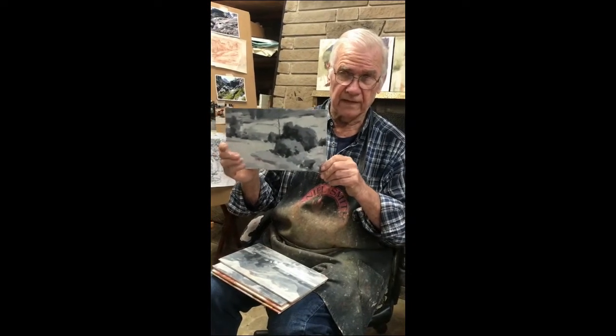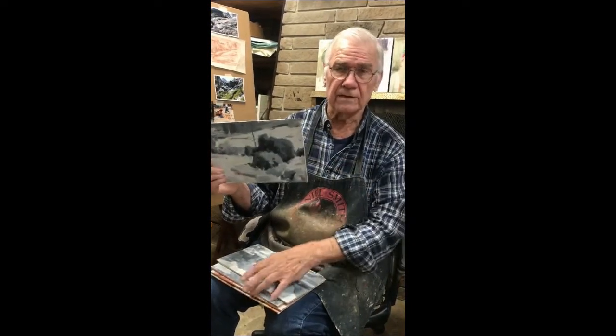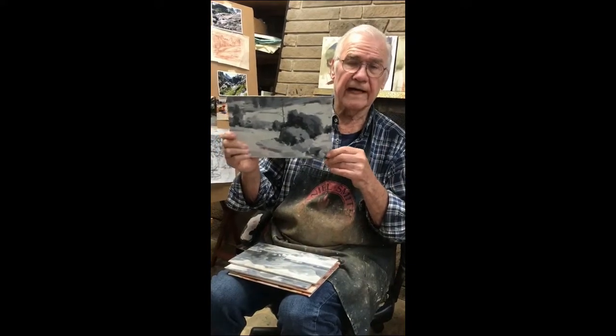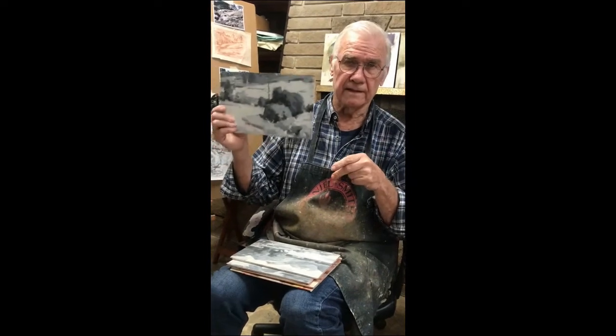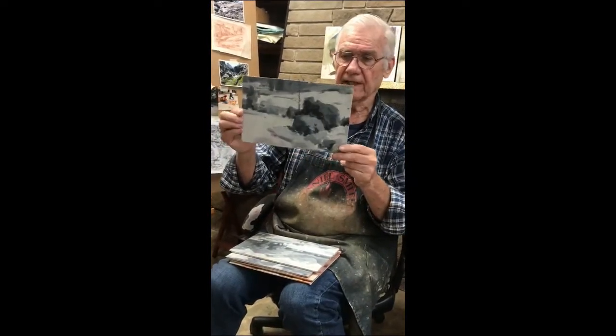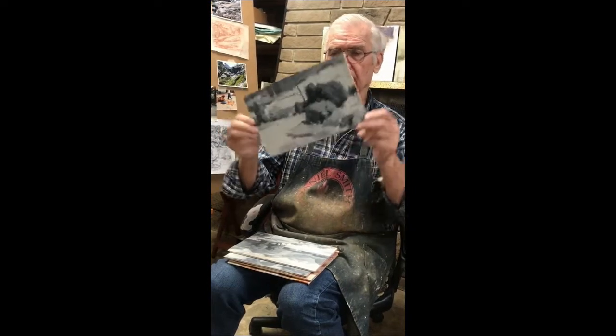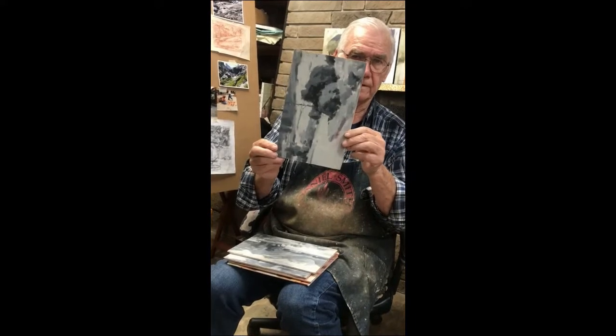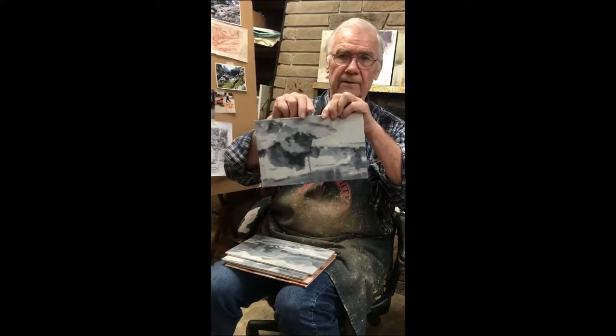Remember, as far as design and composition go, value does all the work, color gets all the credit. Because as soon as we get into color, value is usually the first thing that we miss. So this is a pretty good example. And another thing I might mention, a pretty good design for the most part will look good sideways, upside down, or however you look at it.